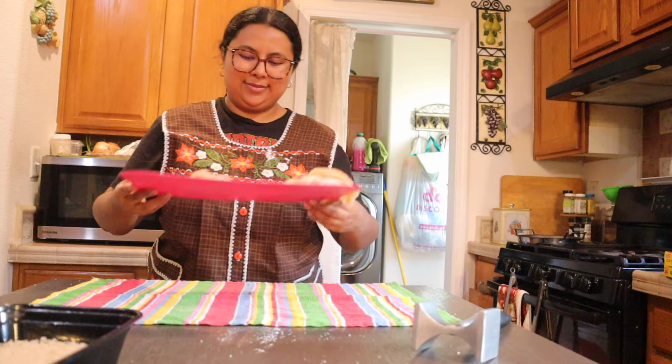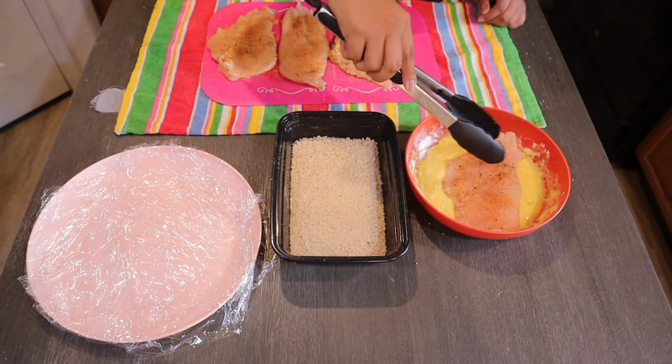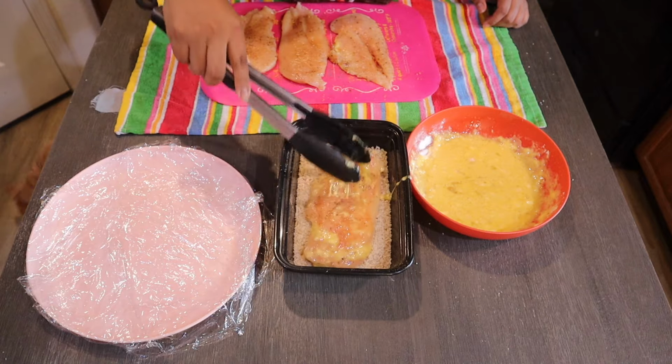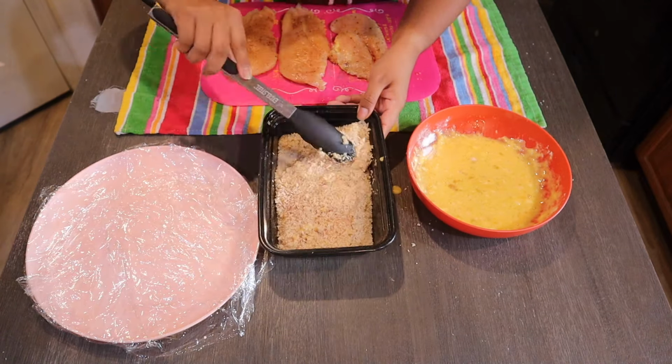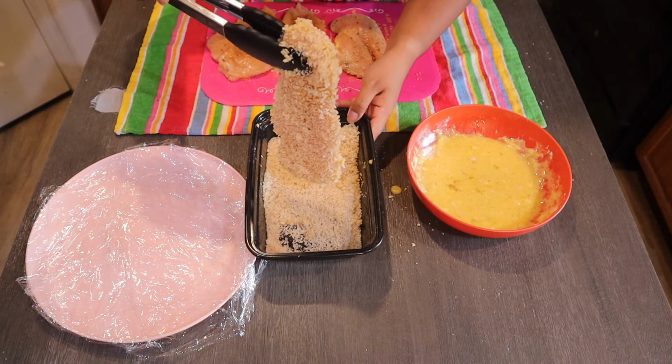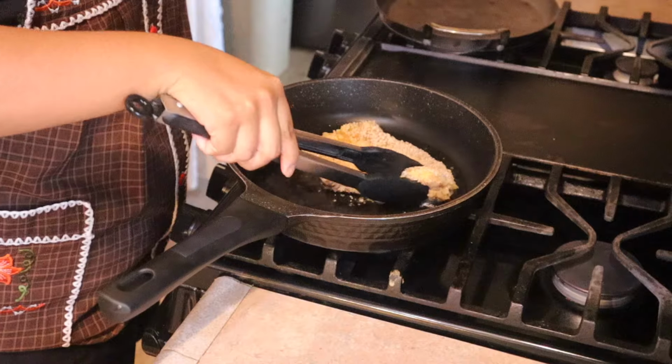In order to be as efficient as I possibly could, I went ahead and mixed all of my spices with the breadcrumbs. I mixed the eggs with the flour, and then once it's all coated, I will transfer it over to the pan to fry. Usually I like to cook it for about 6 minutes on each side, depending on how crispy it gets.